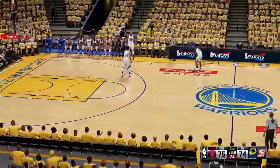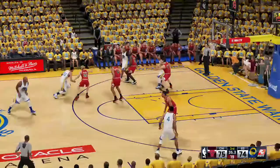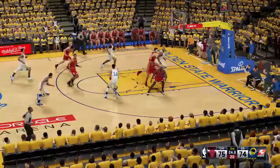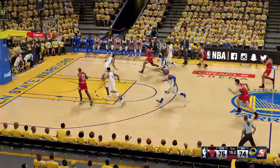Here is Livingston. Leandro Barbosa on the wing. It's deflected. It's 9 seconds separating the shot clock and game clock. Here's Livingston, and the rejection by Pippen. And this should be the last possession of the quarter.